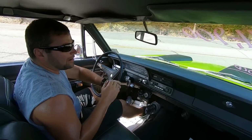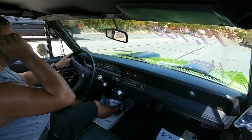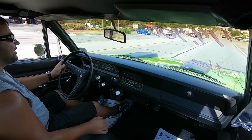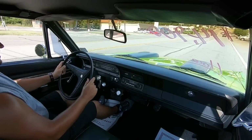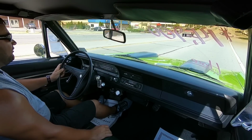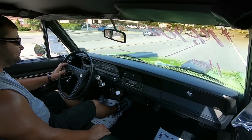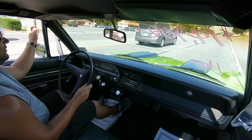This is the first time I've personally driven this car. Speedometer's coming up. Seems pretty accurate. A little bit of slack in the steering there, as you can see. Temperature's just now getting to 180. Vent windows are a lifesaver. That feels good.